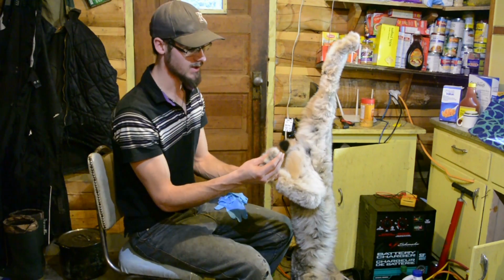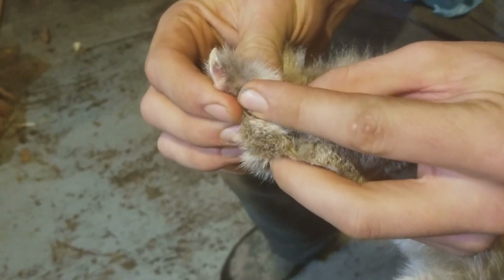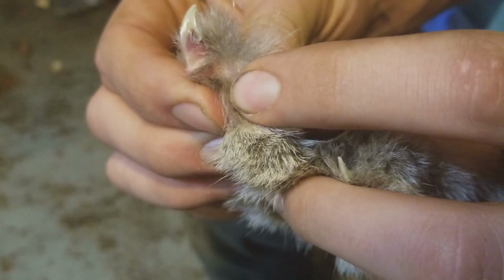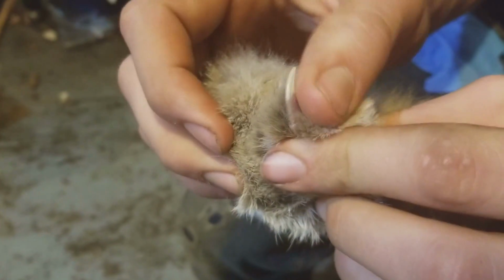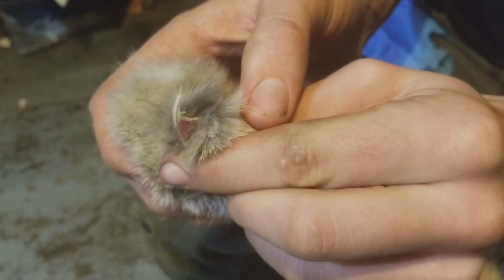Another cool thing is the claws they have. Very, very sharp, needle sharp. You gotta be careful skinning them. If you skin the pelt with the claws in, like skin the whole foot out, you gotta be very careful you don't stab yourself on those.